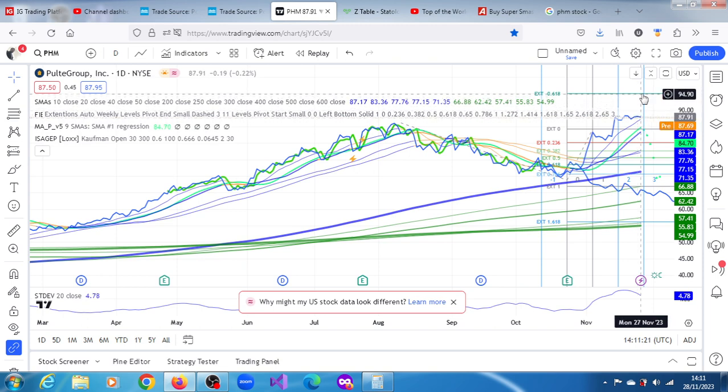But we have an upper projection of $95.05, and below that we have 84.39. Below that we have 80.21, and they all go all the way down to 56.26.